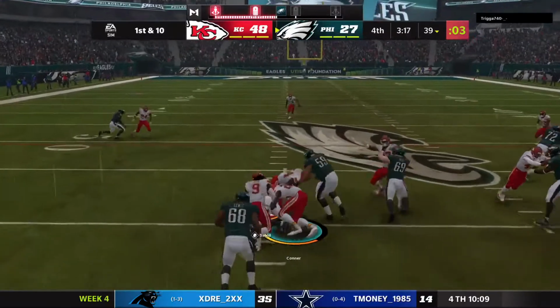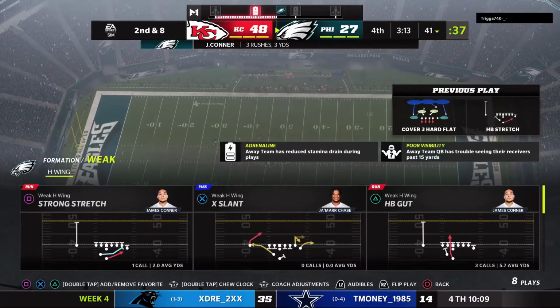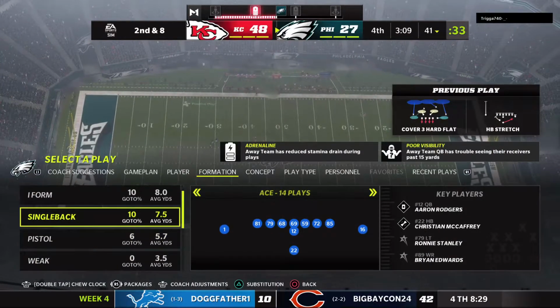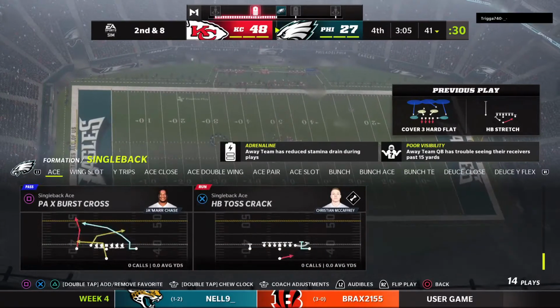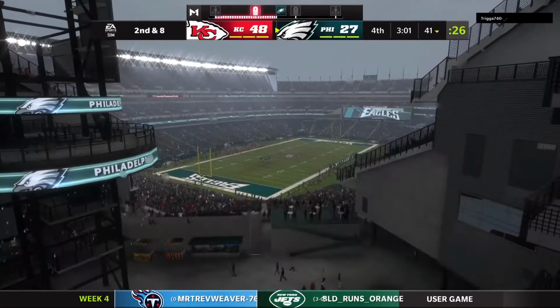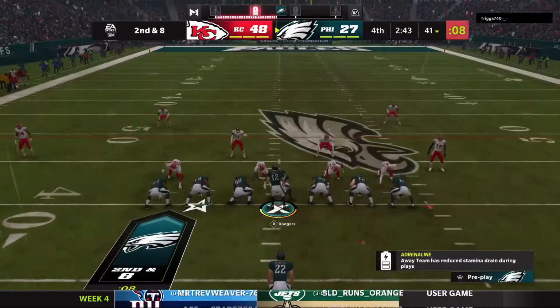On 1st and 10 is Connor. And he can only manage to get a couple. 2nd and 8 coming up. I know we can't hear what's going on in that huddle right now, but I'll guarantee you at least one offensive lineman is saying, my bad, we simply couldn't move them off the line of scrimmage. We've got to do a better job trying to root those guys out of there. The last run got a couple. Here's 2nd and 8.